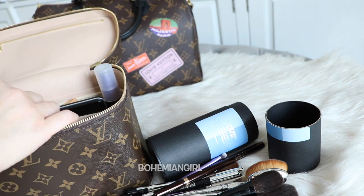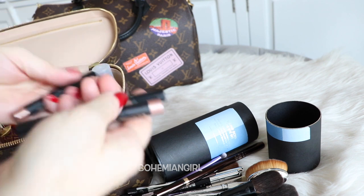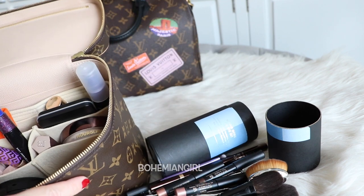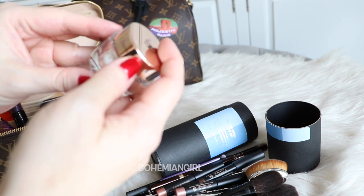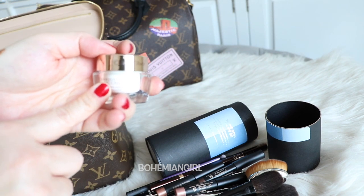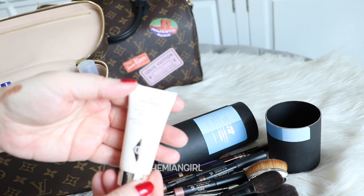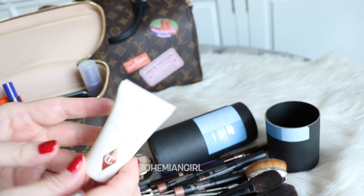And next is my stick eyeshadow. These are from Nude Sticks, and they're all in, well, bronze shade. So that's my eyeshadow, I think. And my Charlotte Tilbury, what is that, Magic Cream. This one I use as a primer, so my makeup stays longer. And also this one from Charlotte Tilbury, Wonder Glow. This one is a glowy primer too, so I love it.